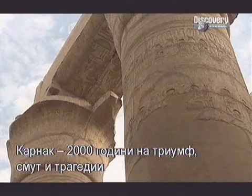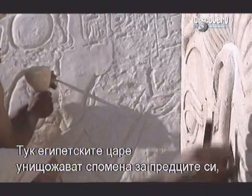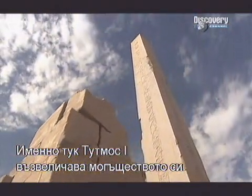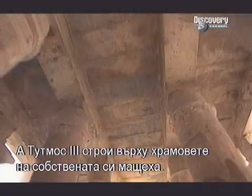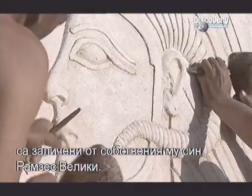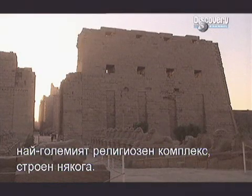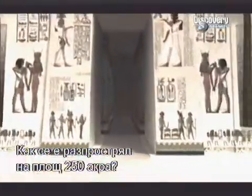Karnak, 2,000 years of triumph, turmoil, and tragedy. Here, the kings of Egypt destroyed the memory of their forebears to build their own destinies. This was the site where Thutmose I would make his mark of power, where Thutmose III would build on top of the shrines of his own stepmother, where the exquisite carvings of Seti I would be defaced by his own son, Ramesses the Great. This is Karnak, the largest religious complex ever constructed anywhere on Earth. How did it develop into a 250-acre site?